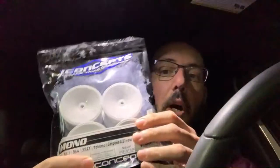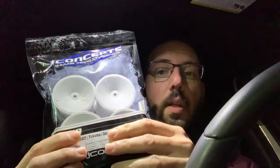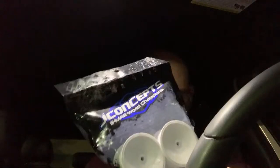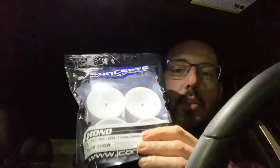All right, first thing, racing wheels. J Concepts Mono. These mono wheels are an excellent value if you're a racer because you get a 4-pack. So these are 4-wheel drive buggy wheels. I'm kind of covering up what size they're for right now, but they're called J Concepts Mono. These are excellent racing wheels for buggies. You can get them in 2-wheel drive and 4-wheel drive. So I bought a full set. Here's the fronts and here's the rears.